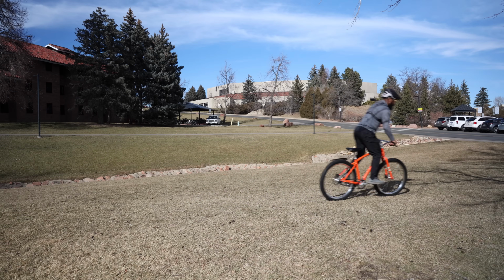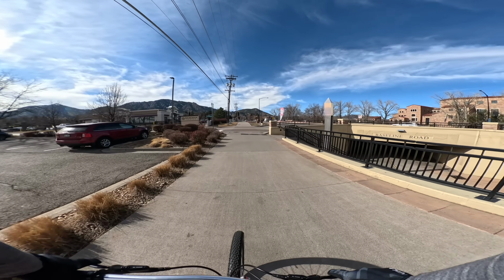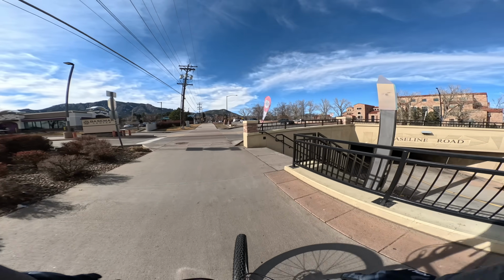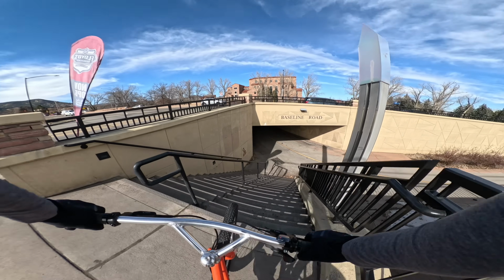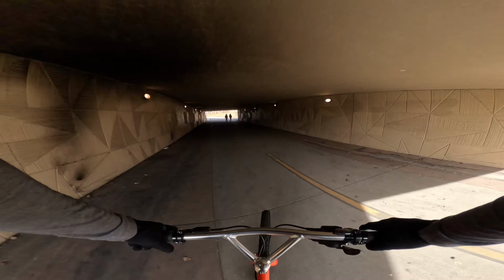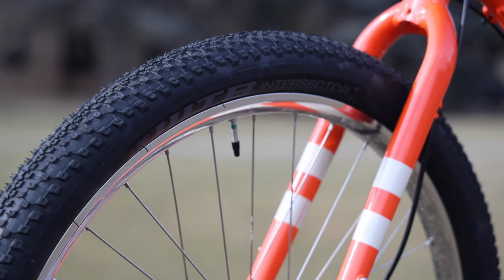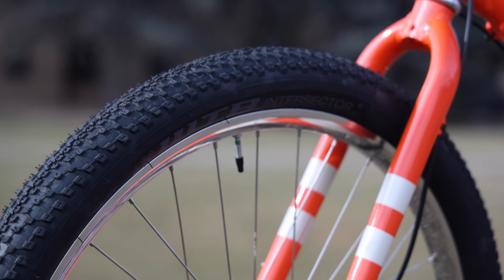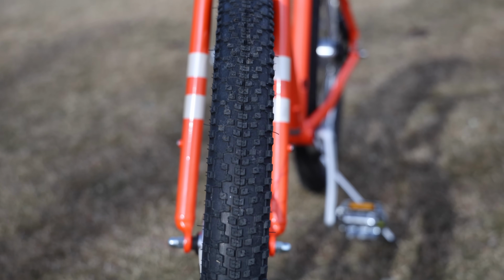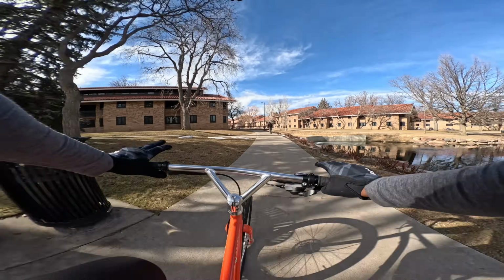For the first test, I took this to a college campus to see how it commutes. With this bike being fully rigid and having the low rolling resistance while also having the thicker size tires, it lets you roll over things and still keep your speed so the tires don't slow you down.